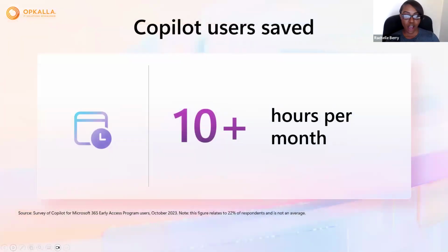All right, and just to give an overall number of hours that users have saved using Copilot, per month around 10 plus hours were saved for some users. And of course, it really depends on your usage. It might even be more hours or less depending on how you use Copilot, but Copilot is there to help everyone improve productivity, increase efficiency, and get things done within a quicker time frame, as well as doing all of this using your data and the Microsoft 365 apps.